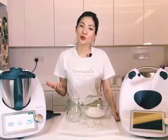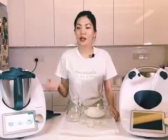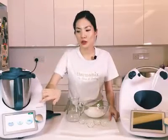So for those of you who have no experience, how would you know about activating the yeast? In order for yeast to activate, the correct temperature is 37 to 50 degrees. That would require experience. But with Thermomix you do not need experience at all. All you need to do is just follow the recipe. Right now it will help me warm up the liquid, and it will activate the yeast for me. So it will cut down the time for proofing.